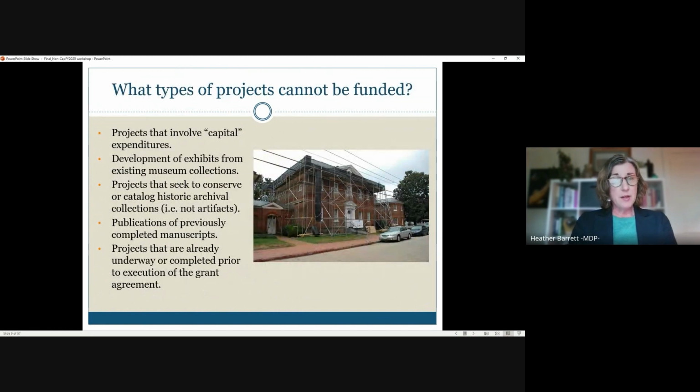We do not fund projects that involve capital expenditures, so no bricks and mortar projects for us. There are other programs at MHT dedicated to these kinds of expenses. We do not fund the development of exhibits from existing museum collections, nor projects that seek to conserve or catalog historic archival collections. This does not include artifacts, and I'll get to that a bit later. We do not fund publications of previously completed manuscripts or projects that are already underway.